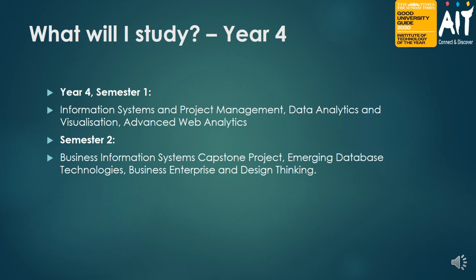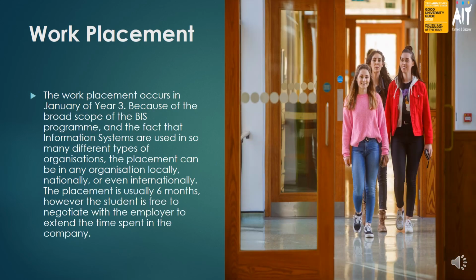Emerging database technologies, lots of what you'll have looked at previously will be what's out there now and what is being used widely in business, but data is changing, and as a result then database technologies are changing, and that's what we address in that particular module. The final one then is to get your business hat on, and it's business, enterprise and design thinking. So it's to think about what could happen in business in the future, what type of products might it require, and where might a business come in relation to that whole process.